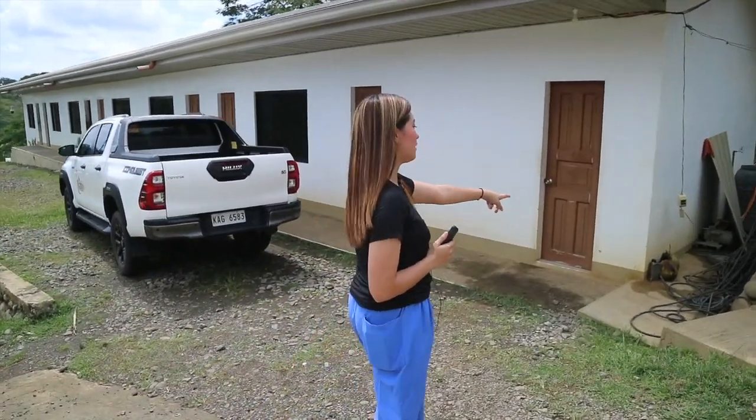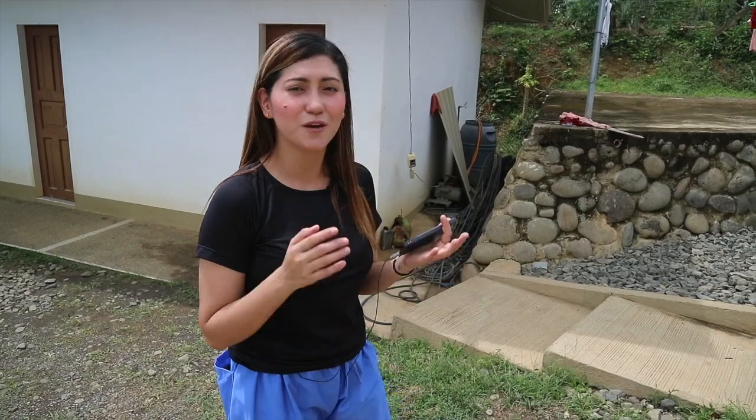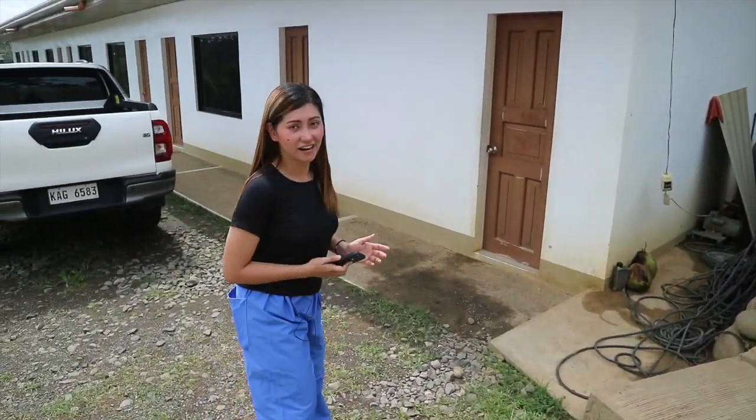So as you can see, meron kaming hose dito. So every time may sasakyan na pumapasok sa building, dinidisinfect namin yung mga tires para maiwasan yung mga bacterias and viruses na napapasok sa building. And just like cars, of course, if may mga tao din na bibisita dito sa loob ng farm, they need to take a bath.